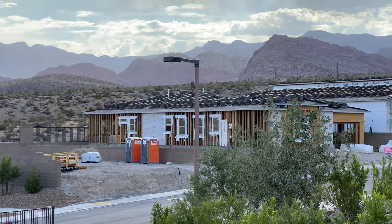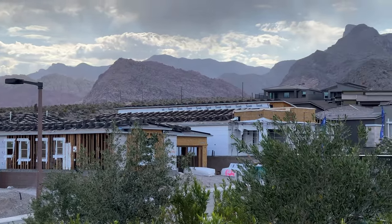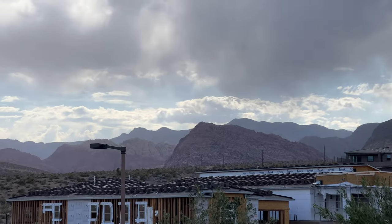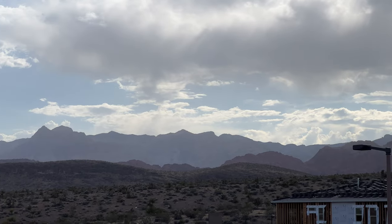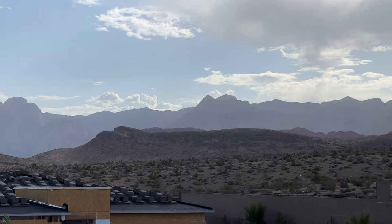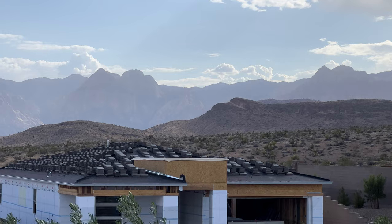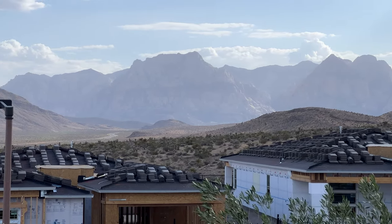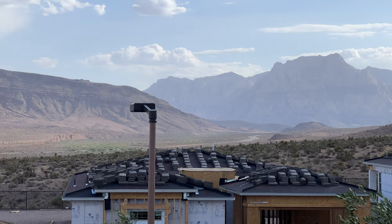Okay, so this is your view. There's a lot of mountains here in this area of Summerlin. And then the Red Rock Mountain is there, right? It doesn't show in the video for some reason. I think it's because of the lighting, but this is amazing. A lot of views here.